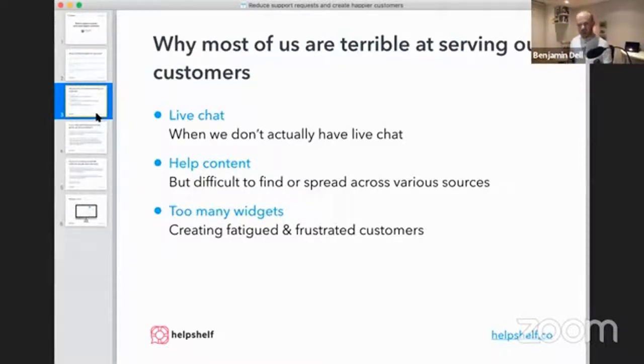And so I like to just talk about these three things to keep us in check and keep us honest. Are we actually delivering a live chat scenario? If we're not, maybe we want to frame it in a slightly different way.